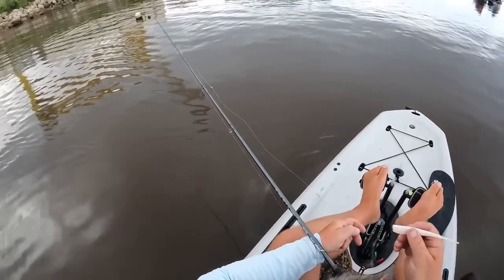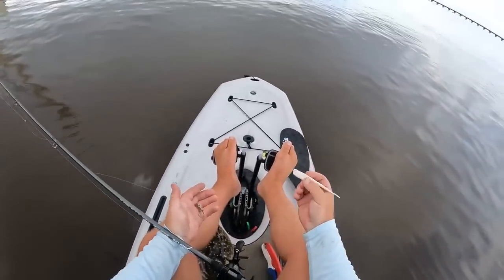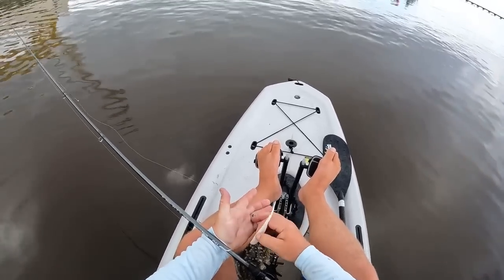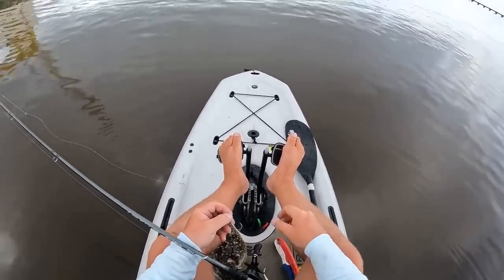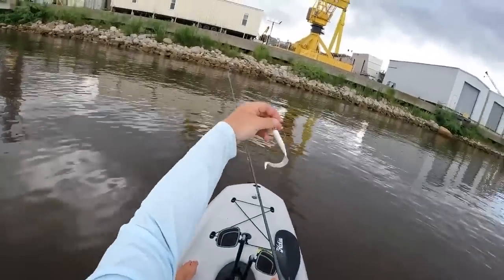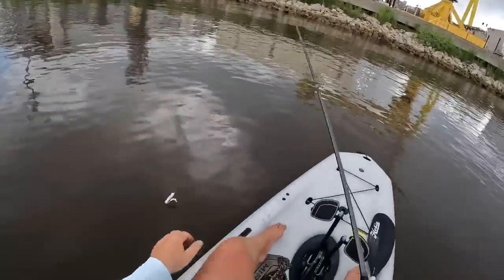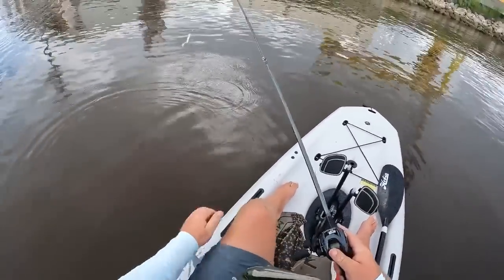All right, y'all. I'm gonna be stubborn here. I did swap to that fluke. I caught a flounder soon after. I'm gonna go with a Gulp 5-inch grub. I'm gonna go a little bit bigger, try to get some bigger flounder. All right, y'all. That's the one we're rolling with right there. 5-inch Berkley Gulp grub. See if he gets it done.